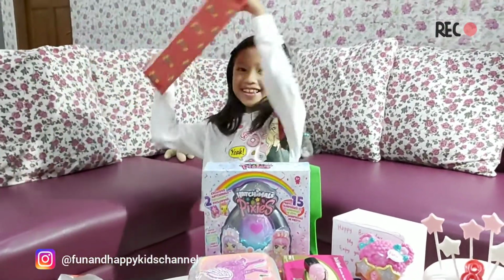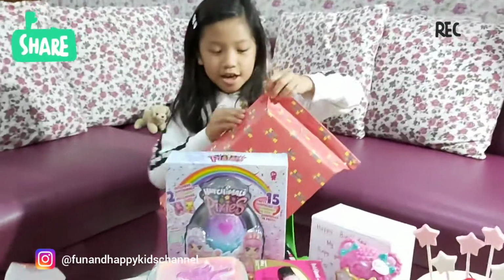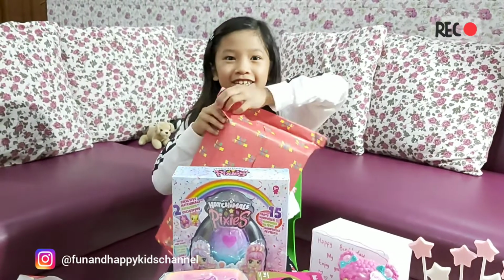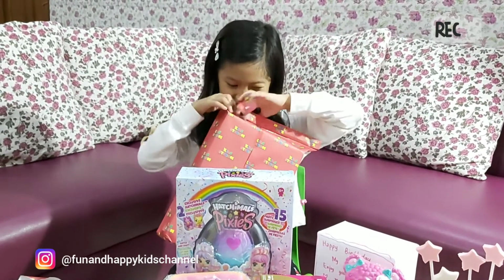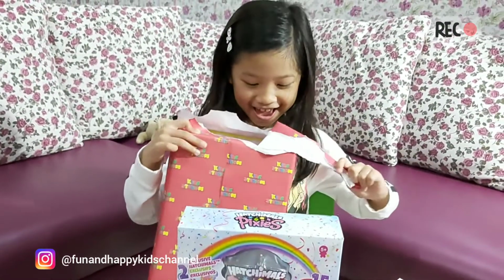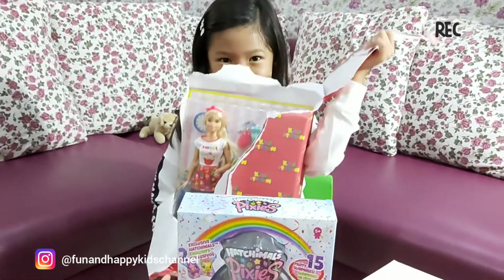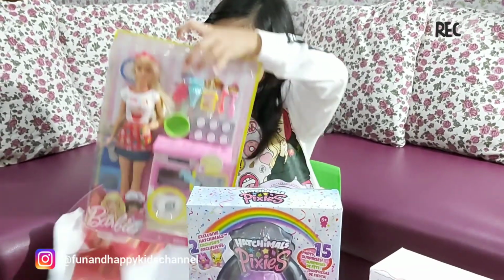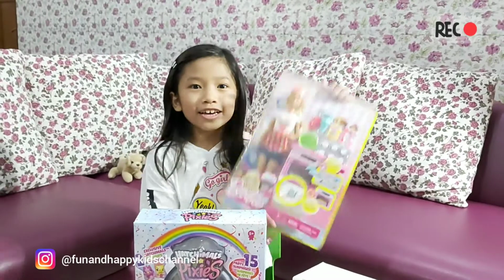I'm very happy that this one is a Barbie, but I don't really think so. Because the edges of the box are like this. So I don't know what to decide. I was right! It was a Barbie. As you can tell by the front, it's a cooking Barbie. I saw it at the back.